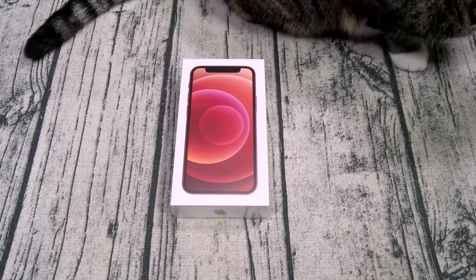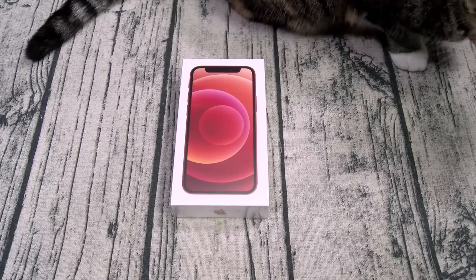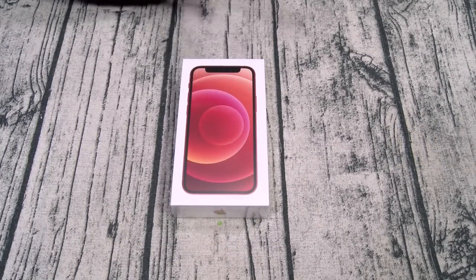Now you got a 2,227 milliamp battery that's capable of 20 watt fast charge. Now Apple claims you can charge your phone from 0 to 50% in 30 minutes. Now you also got 12 watt fast wireless charge.